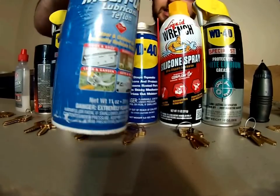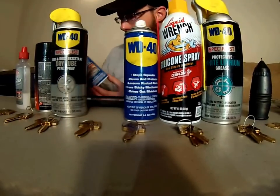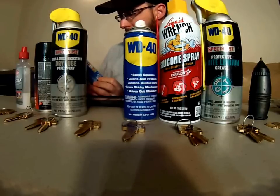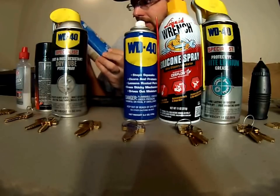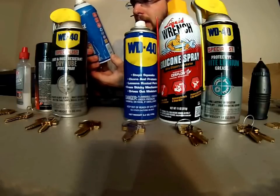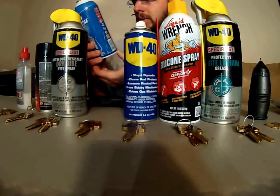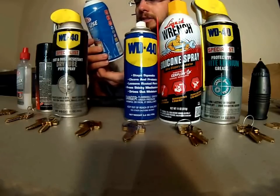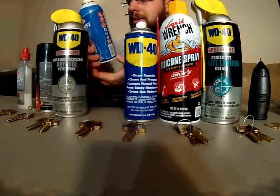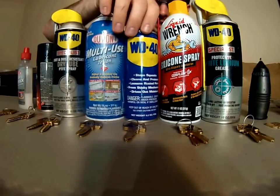This is one of the other things that I found and used a couple different times on different things. This is multi-use Teflon, lubrication with Teflon. It says it's for door hinges, locks, sliding glass doors, metal windows, threaded parts, hand tools, latches, power equipment, and more. This one says it's good from negative 20 degrees up to 300 plus degrees. So we're definitely going to be testing that out.